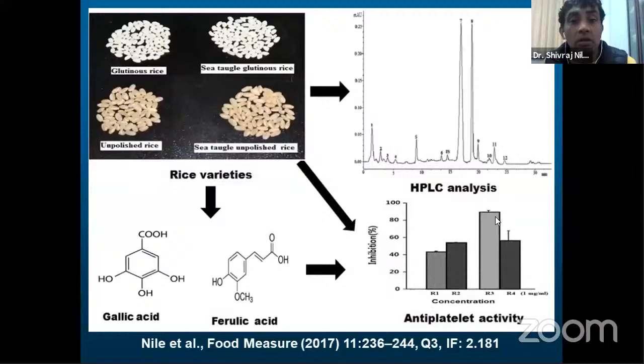Also, we extracted different compounds from different rice, like unpolished rice and glutinous rice. If we compare all these rice varieties, we can select which rice is healthy and good for human beings. Considering all these parameters, we can see that unpolished rice is very important. Nowadays, in industry there are different techniques and processing methods. They are polishing the rice, giving shine to the food products. But instead of going for shining, we have to use traditional food products which are unpolished and have a better composition of bioactive compounds.